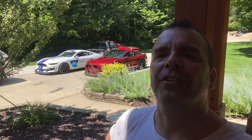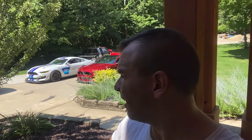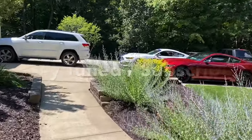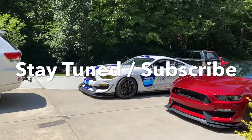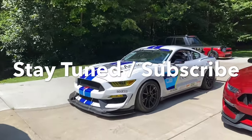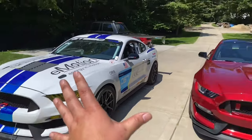Those two pretty girls sitting out there together. I don't know that those two cars have ever been in the same place at the same time until right now. Kind of nice. You guys can see the difference. So believe it or not, the white car started out as a regular Shelby GT350 that I bought over in Madison, Wisconsin, and done a couple modifications to it since then.